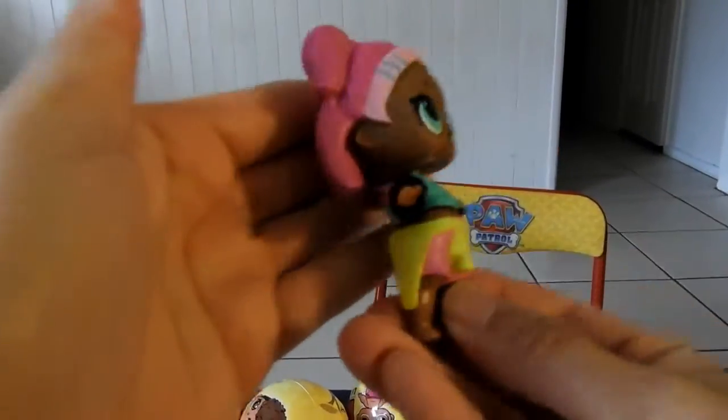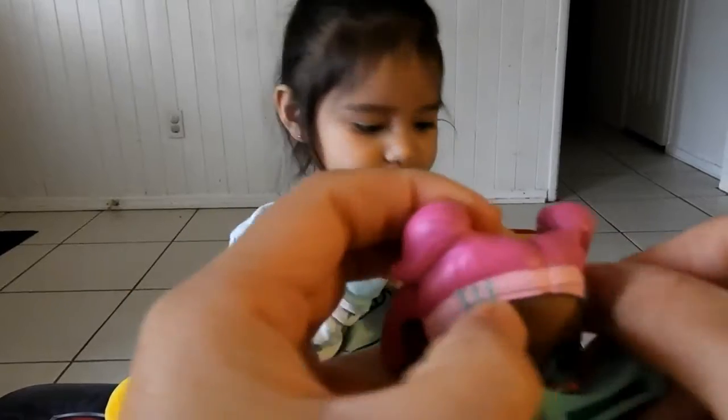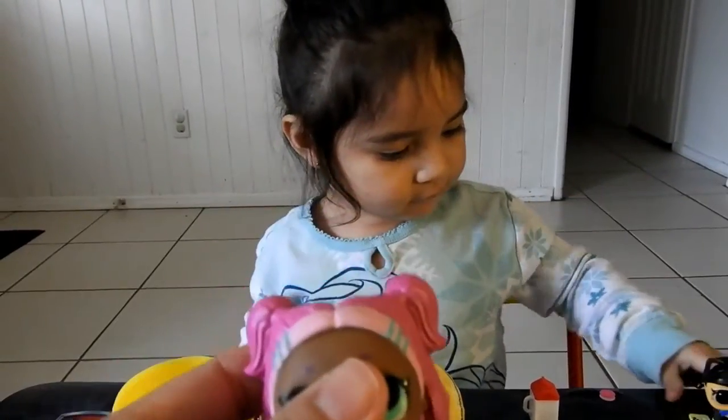There you go. Perfect. There she is. And she also comes with cool sunglasses. Here they are. She can put them on if she wants. There we go. I'm trying to put these a lot nicer. And then this is where she comes with her bottle.